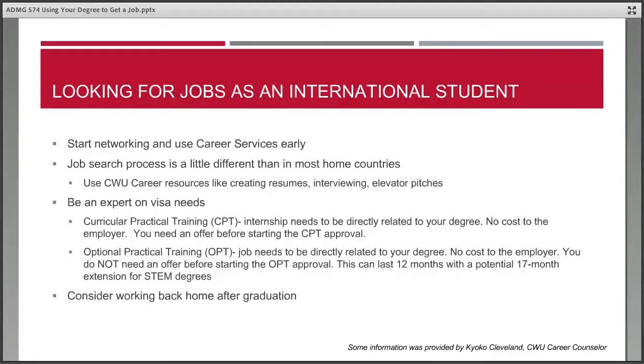Another difference, resumes. Don't list anything personal on your resume. And I know in some other cultures this can be more common, but in the United States, you don't want to list a picture, your height and weight, your gender, or your birthday. There's a number of other differences too, and that's why we're recommending to go to and utilize career services to learn just a little bit more about that.